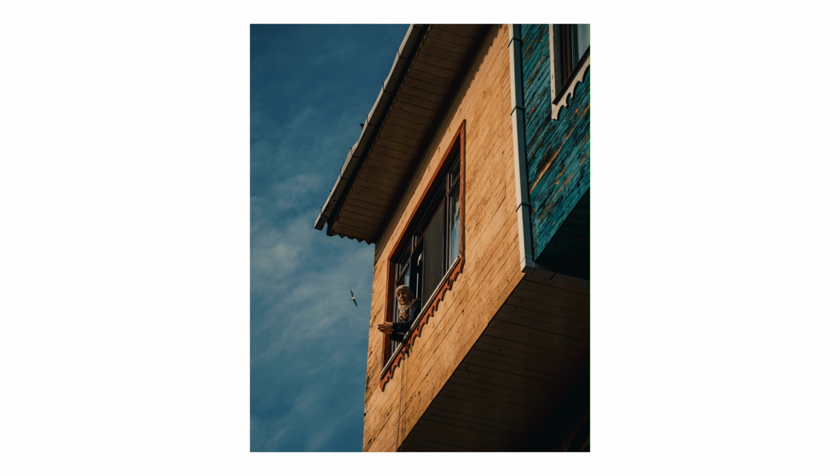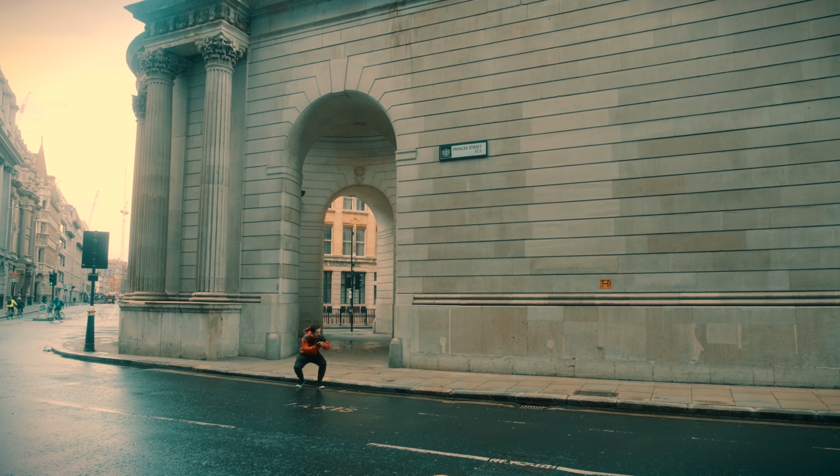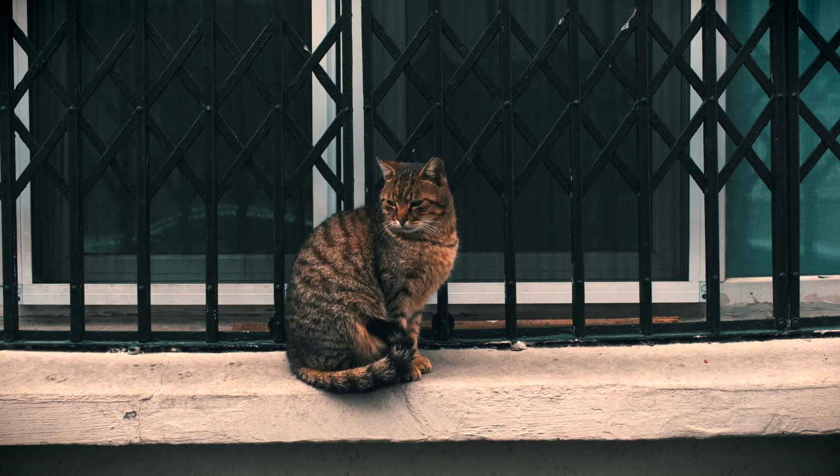Whereas these days, I just focus on capturing things which look interesting to me. I don't really think too much about the end result. I'm more focusing on being creative, capturing things in interesting and creative ways, and just kind of having fun with it. And that just leads me back to the start of this point. When you're out there doing street photography, have fun with it. The more fun you have, the more creative you're going to be.